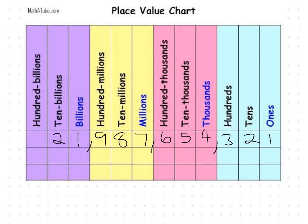So we'll do another number here. I'll make a big number. Okay, here's another number. Remember, every 3 places, then there's a comma. There's a comma. And because that doesn't go 3 places, we don't do a comma. So what we have here is 12,345,678.